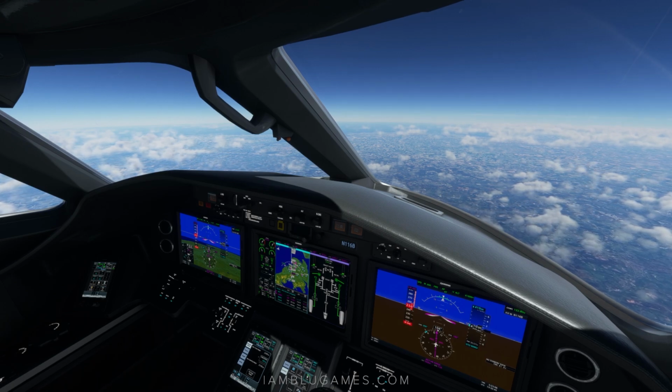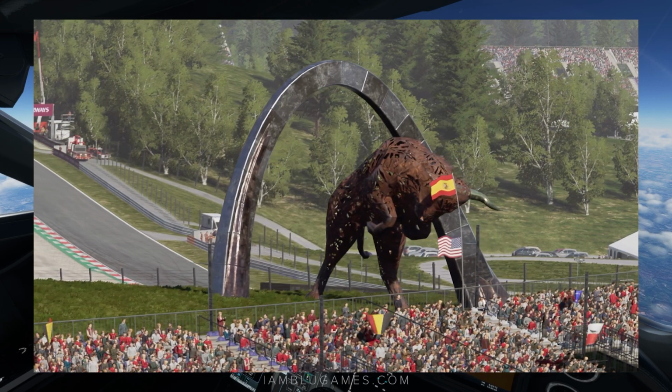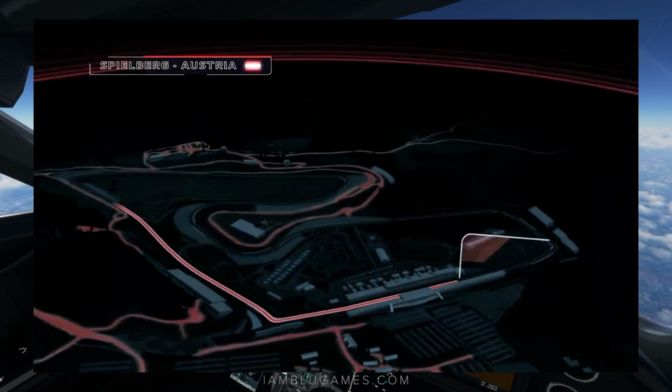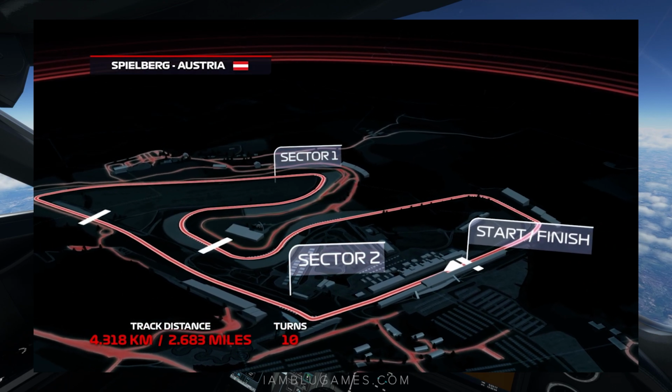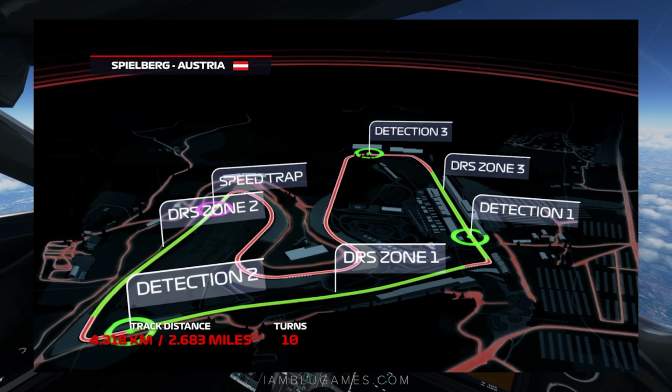And I'm looking forward to the next race in Austria. The Red Bull Ring is actually one of my personal favorite tracks. I don't really know why, to be exact. I love the area. I love the mountains. It's a pretty short track, but it's really fast. So I think we're going to see a lot of passing, and I'm really looking forward to it.